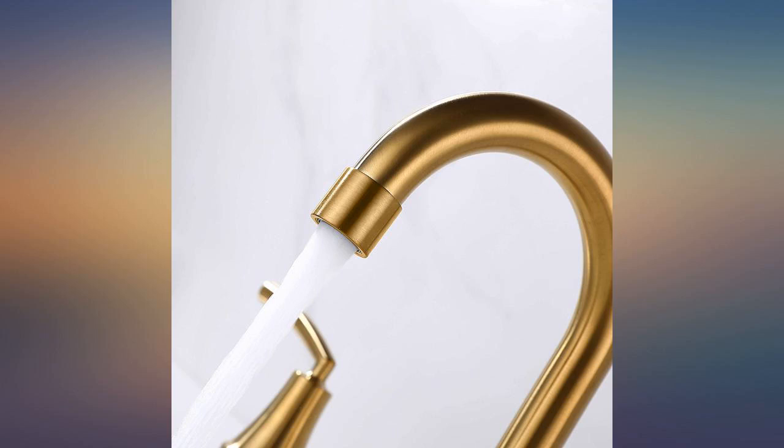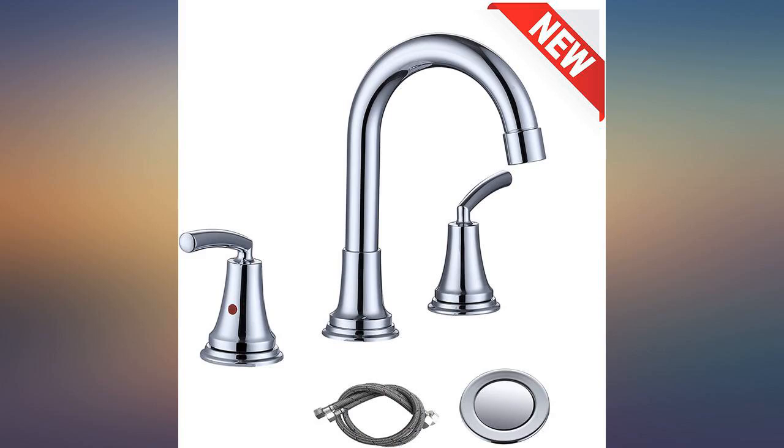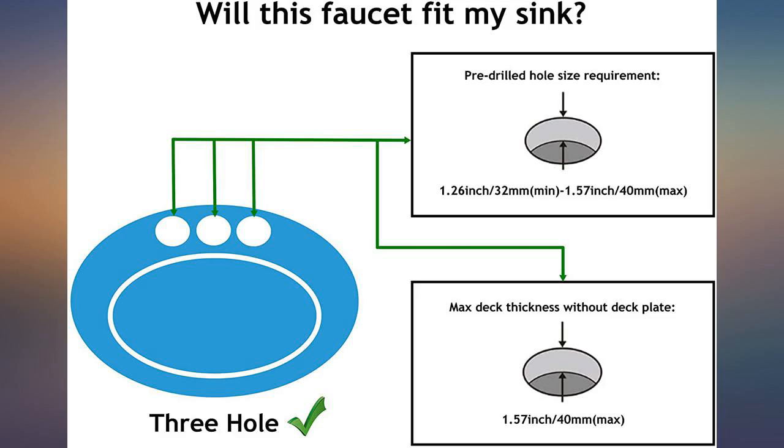I was at Lowe's looking for faucets and noticed that they were all at least $150. I needed three of them and did not want to spend that much on faucets, so I decided to look here. This faucet is the best value for your buck. It looks nice and won't break your bank.